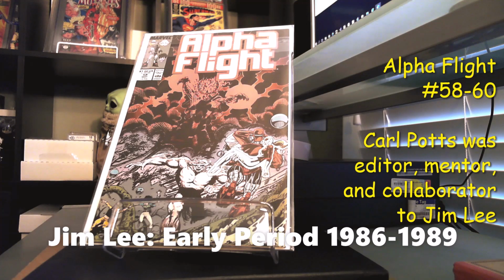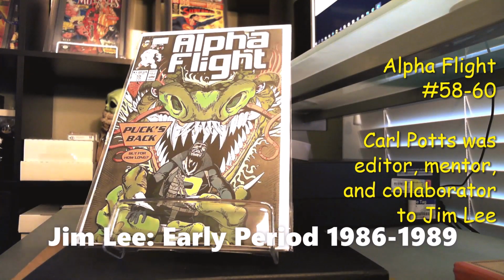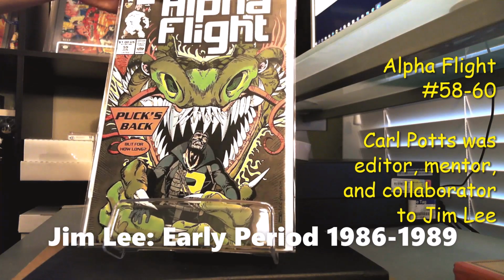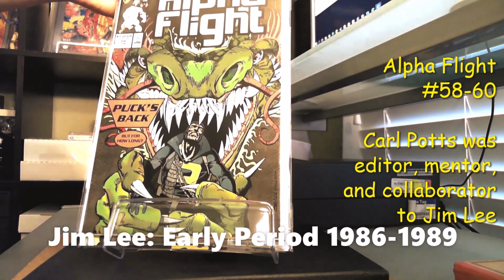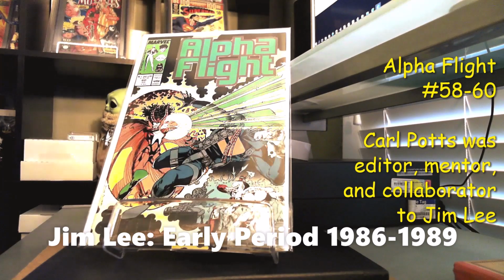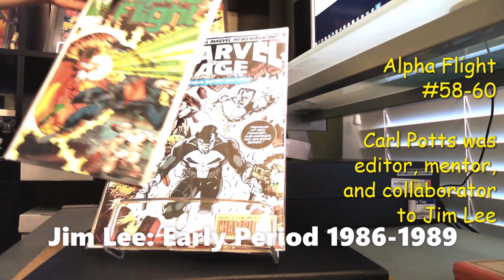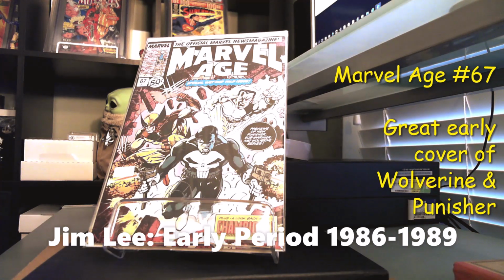And this next cover is Alpha Flight number 59, and we start to see more of an inkling there. This is an eye-popping cover with a dragon. It's more what we're used to from Jim Lee's art, and we start to see that develop here in the progression with this Alpha Flight run. And here's Alpha Flight 60, another dynamic cover where you see some action. And then we come to Marvel Age number 67 with two of Jim's probably most well-known characters at Marvel, the Punisher and Wolverine. This is significant because it's a Wolverine cover, it's a Punisher cover, but it also previews Punisher War Journal and Jim's work on that book.